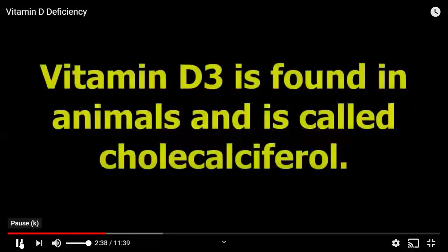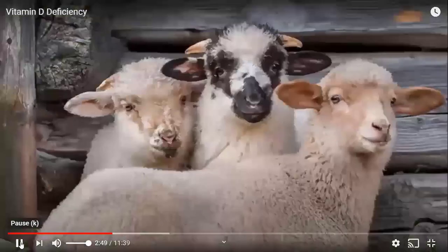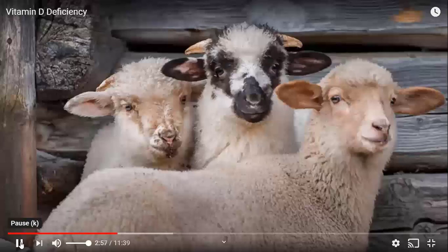Vitamin D3 is found in animals and is called cholecalciferol. Responsible sourcing of this form is typically produced from lanolin that is washed out of sheep's wool. As I tell my vegan and vegetarian friends, no sheep are killed or eaten. In fact, you are doing sheep a favor by shearing the wool and then washing out the lanolin, which is then used to produce vitamin D3.